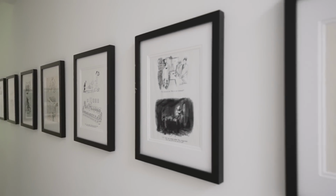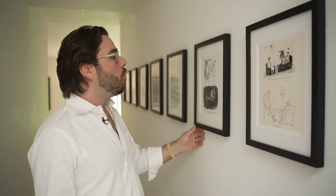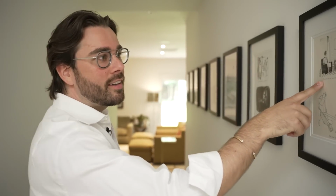As we walked down the hallway here, so when I met my husband, he had all these New Yorker cartoons, and I was like, what are we gonna do with these? So one year for his birthday, I actually said, pick out your favorite ones and we're going to frame them. This is my favorite here.